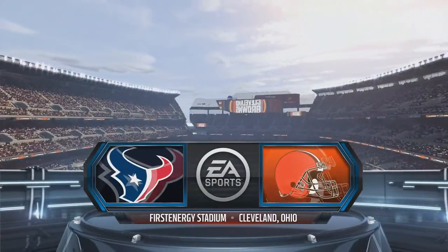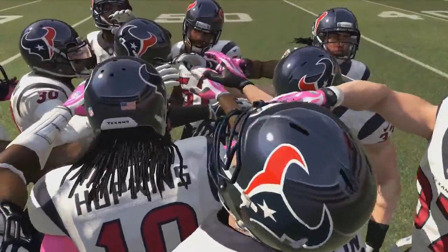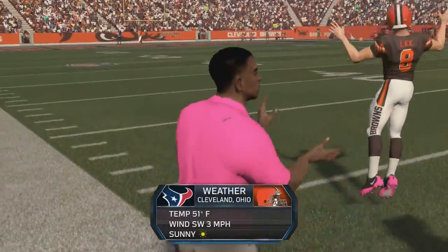Welcome to Week 6 of the NFL season. Today we have the 2-3 Houston Texans taking on the 2-2 Cleveland Browns. The Browns are coming off of two back-to-back losses, both by less than 7 points.